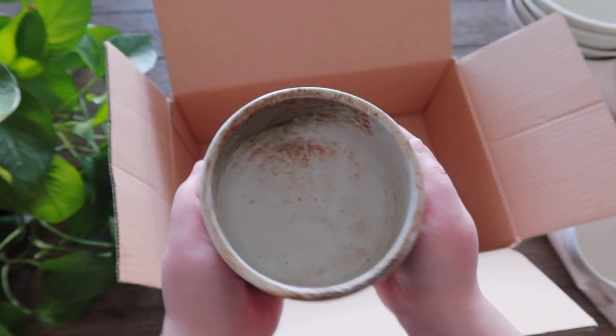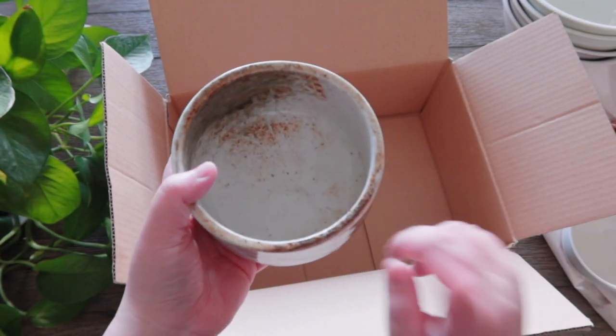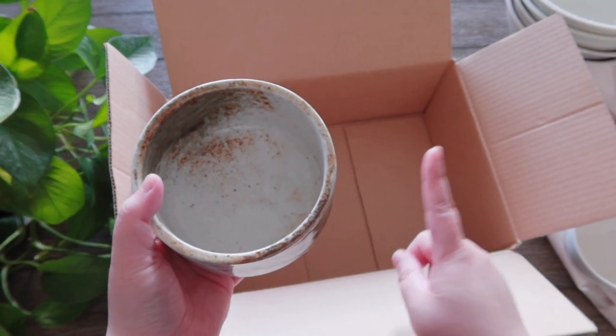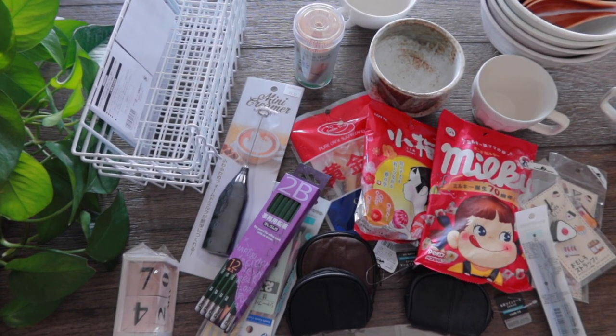So I will show you how to use this matcha bowl later. Let me just put this away first and let's unbox the next bag. These are the rest of the goodies I got from OoMoMo.